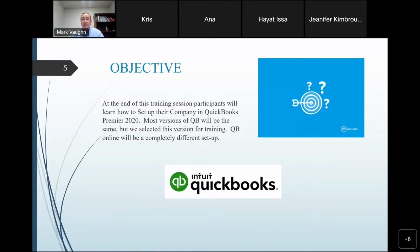Hopefully you have a copy of QuickBooks already. Again, I'm going to talk through QuickBooks Premier 2020, but it's not much different if you've got 21 or 22 or even 23. If you have a different version, the setup process is not going to be much different. It's pretty much the same all the way through. So just because this version that we're talking about is 2020 doesn't mean that you won't be able to utilize it on your version if you have something different.